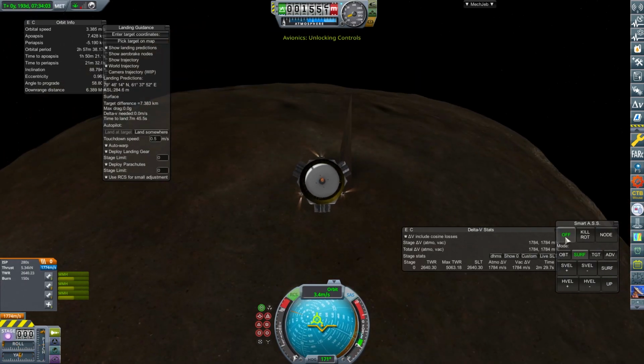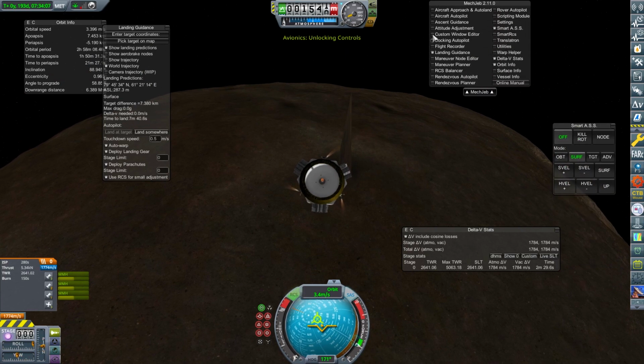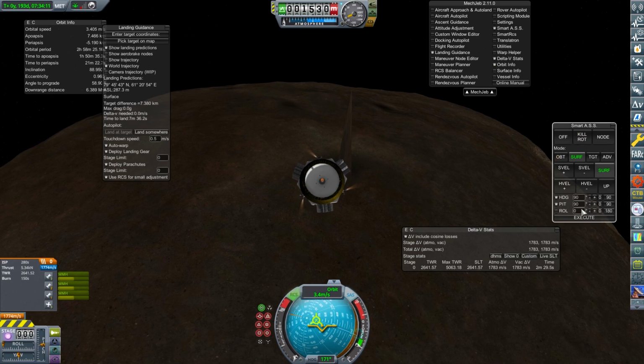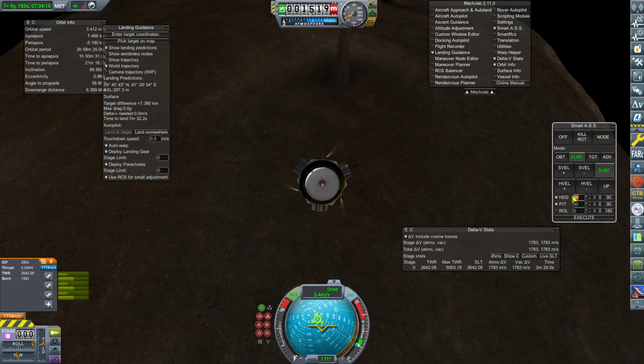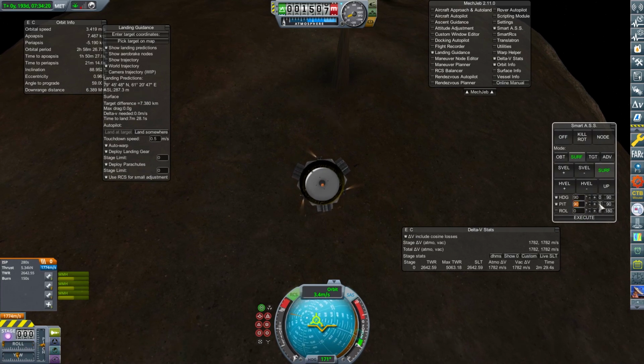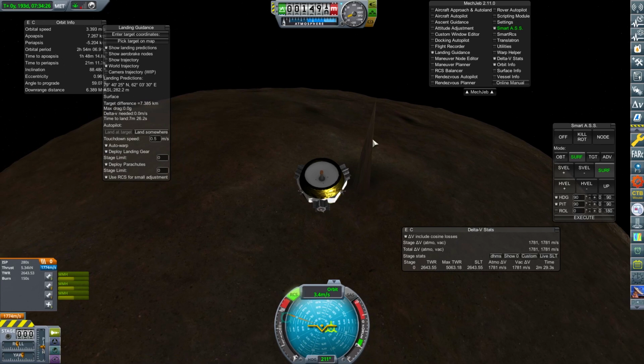Up you go. Where's my... Oh, I know what I want. Where are we? Surface. I want to be heading up. Roll pitch is 90. Yeah, make it happen. Make it occur. And I want to drift towards that, is what I actually want to do.